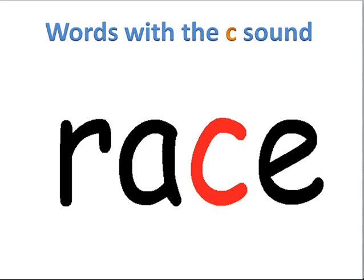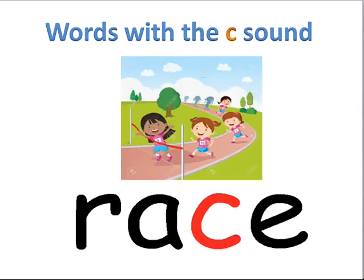Here is another word. R-a-s. Race. The children are running a race.